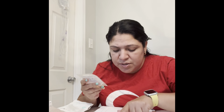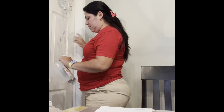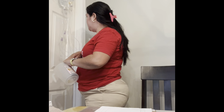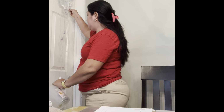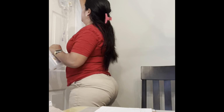Clamp. Invert my medicine, open it up. And be careful because this medication is a small bag. I am going to prime it. Okay. Medication is primed. There are no bubbles in the line.